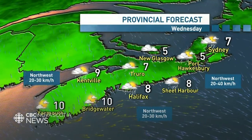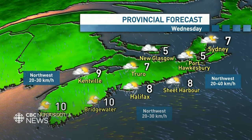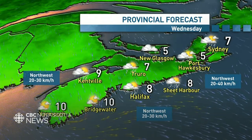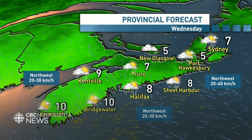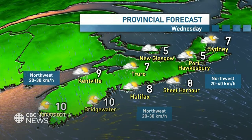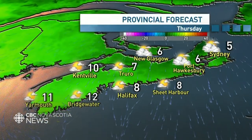Temperatures in the northeast tomorrow ranging between 5, 6, 7 degrees. It'll be cooler, closer to 3, right in those onshore winds from Inverness County to Antigonish and across that Northumberland shore. Now, temperatures will be milder, high single digits along the South Shore region into the valley, and certainly the Halifax area as well. Best chances for double digits will be Bridgewater back to Yarmouth, as you can see there. But the northerly winds will certainly make their presence felt.